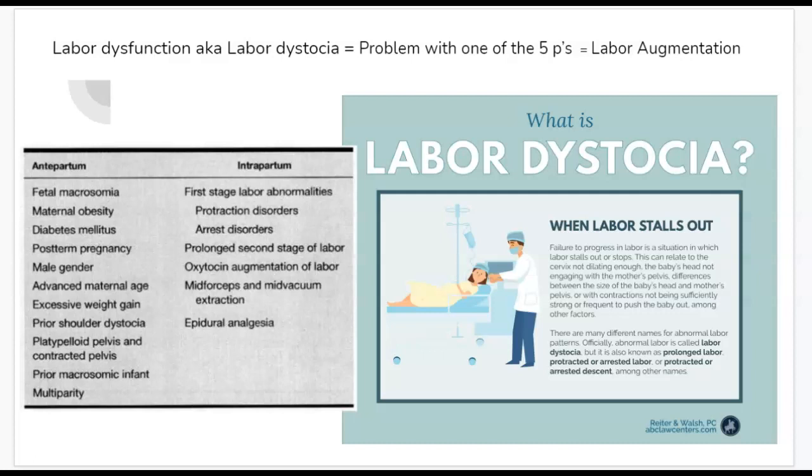So think about this. If you have a problem that requires a problem with labor dystocia, your body moves into a dystocia, then that also puts you at risk for certain things postpartum. Hint, hint, preview, postpartum hemorrhage, okay?